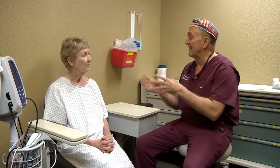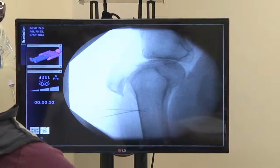It's hard to find a good pain guy. And most of the people I see have already seen a lot of people. And a lot of them have even had surgeries. There's new technology that allows us to do really minimally invasive procedures that interrupt the nerve signals that send a pain signal to your brain.